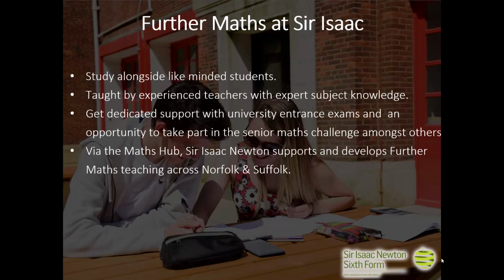Studying at these places means that you will need to take an entrance exam. We run support sessions helping you prepare for taking these exams. We also take part in the Senior Maths Challenge each year and the Team Maths Challenge, which runs in the area. We also go out on trips and visits, for example, the Inspiration Maths visits in Cambridge. Our school runs the Maths Hub in the area, which means that we are at the forefront of mathematical teaching in the county.